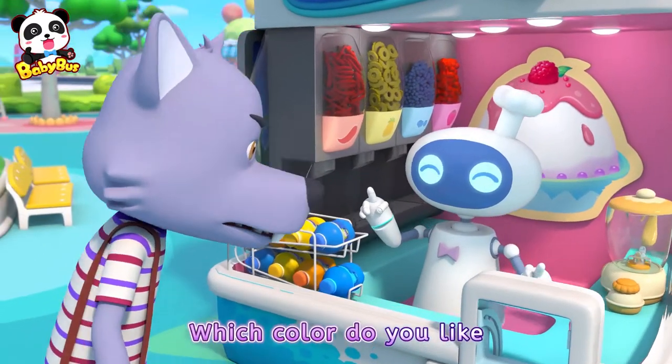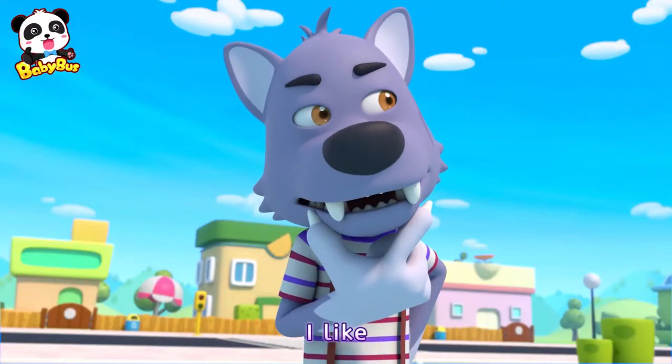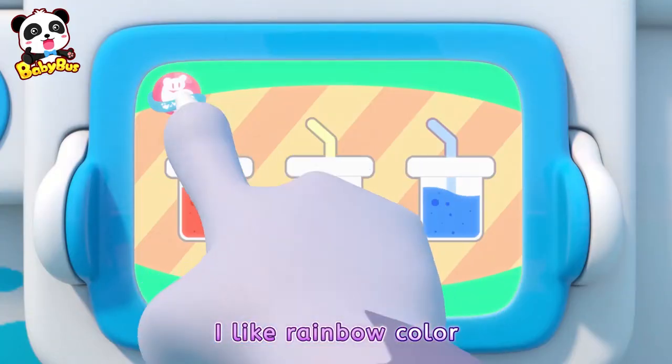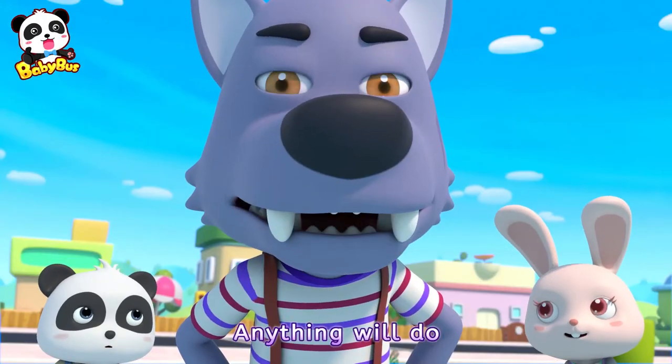Which color do you like? Choose one for your smoothie. I like rainbow color. Huh? I'll choose all colors. Anything will do.